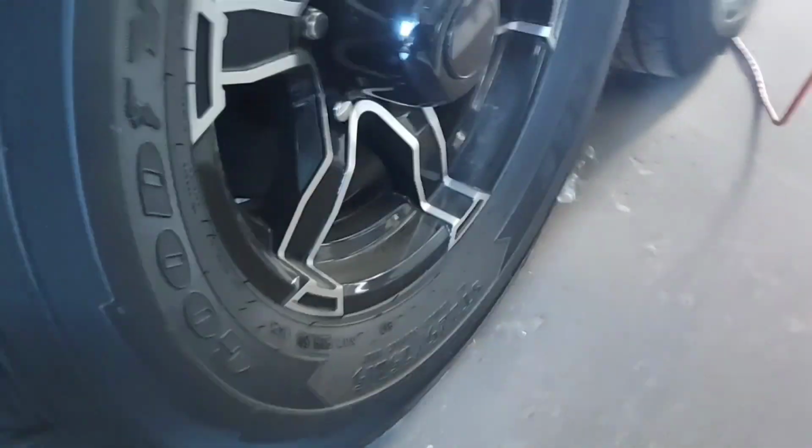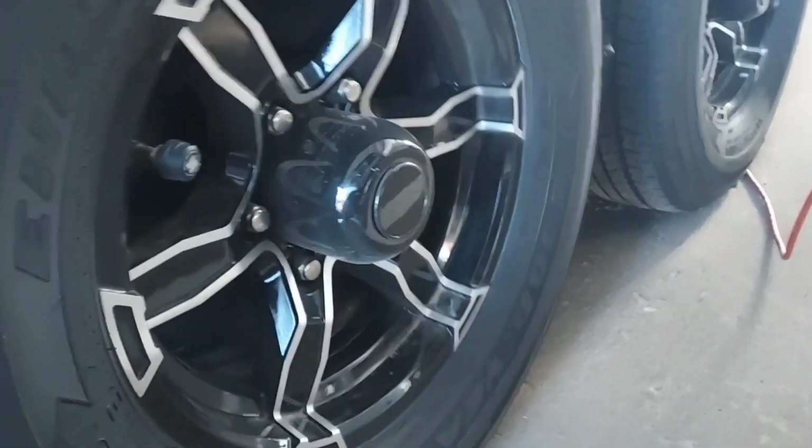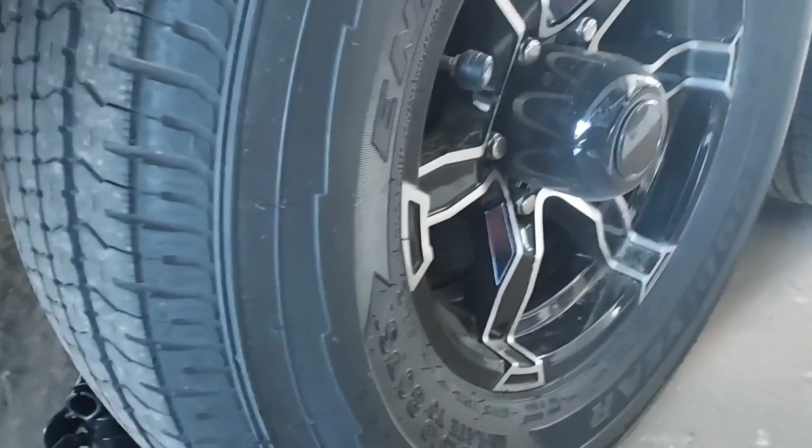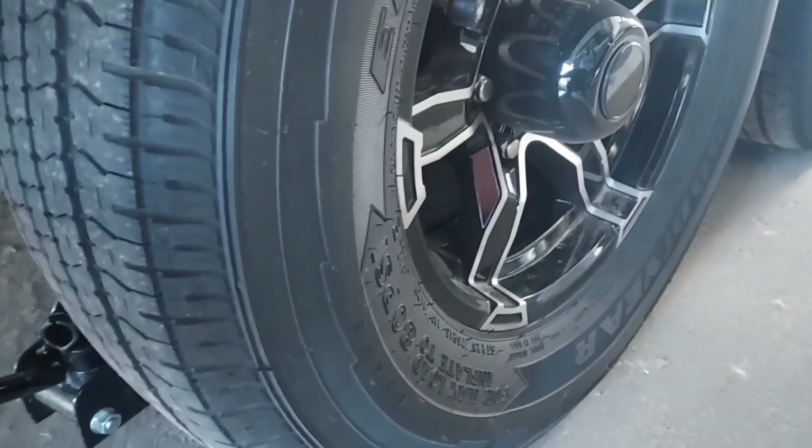I don't think we're going to be going for a while, so I rotate them a third, because then in 8 weeks I'll probably do it again. If I can get this up. I think my jack's leaking. So that's about a third there. I've already done the others. And that just shows you how OCD I am. I want these tires to last.